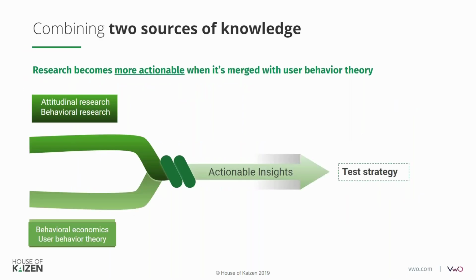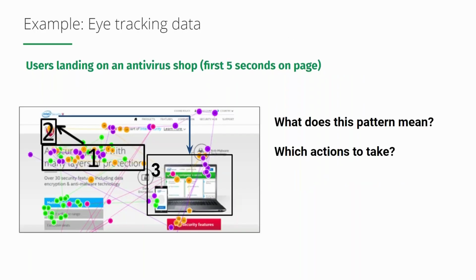And I want to show an example of how this comes together. This is an eye tracking gaze plot. What you see here is that users start on the very dominant headline, they move to a brand logo in the top left, and the third thing they're seeing are these device images.